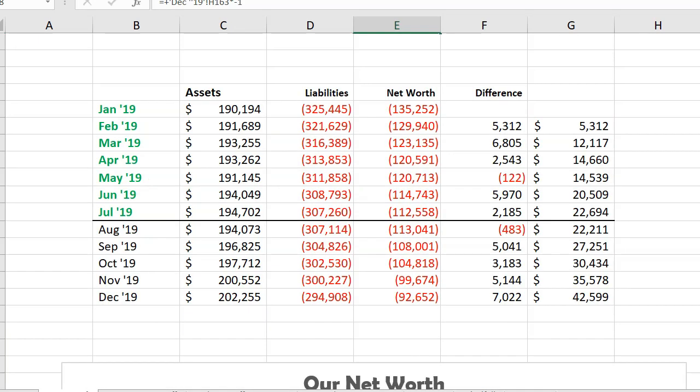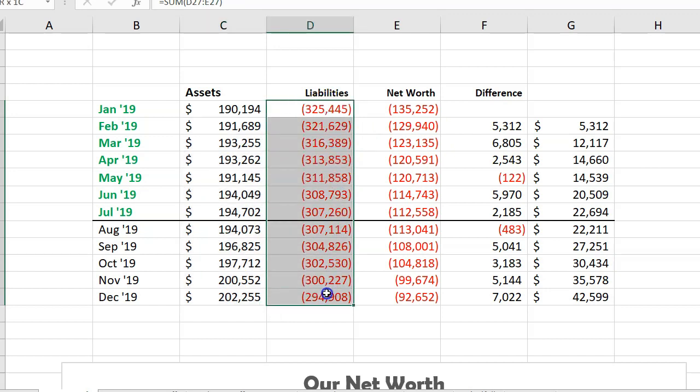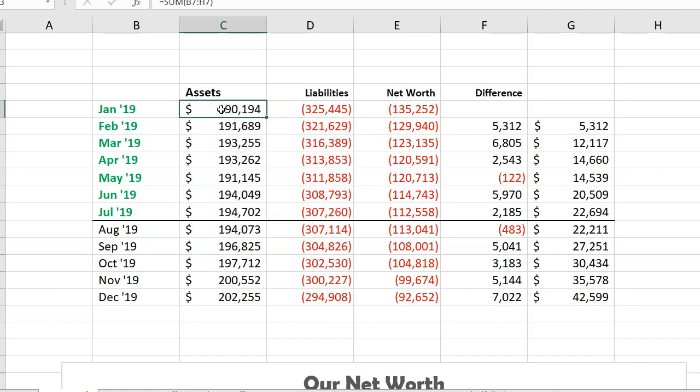Okay, so here are the totals that I mentioned. This is where I am putting together all of the totals for our assets versus our liabilities. So all the columns of assets added together in January totaled 190,000, and all of the two columns for liabilities totaled 325,000. When you add those two up, our net worth at the end of January was $135,252. Negative. So then I went through and I did this for each month, and you can see our assets are going up a little bit each month for the most part, with the exception of May, which was kind of ugly.